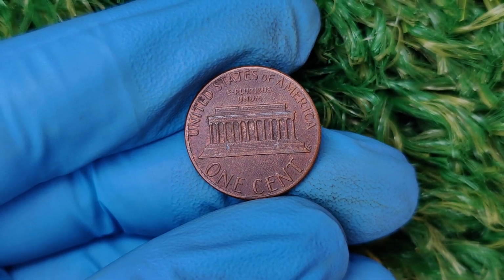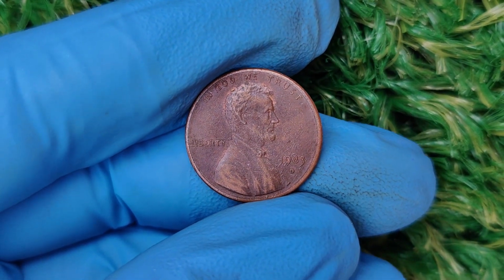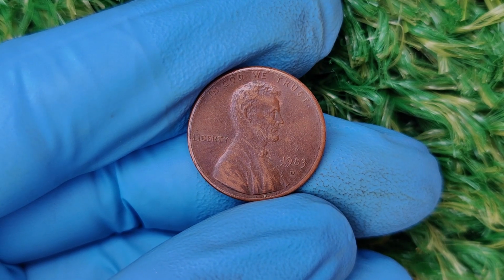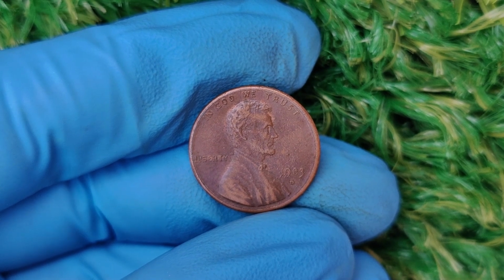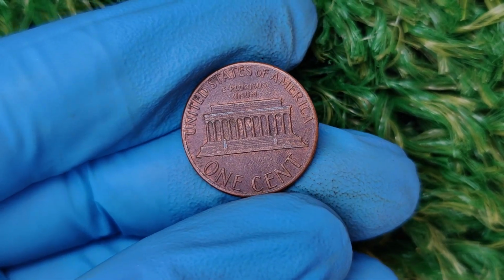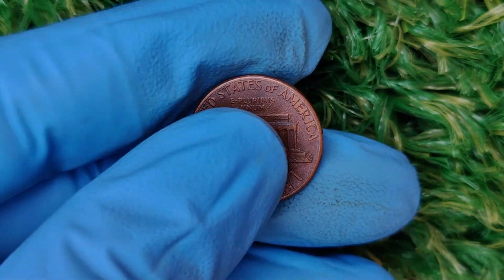If you're hoping to strike gold, or copper in this case, here's what you should look for. The 1983 Lincoln penny will have a D mint mark under the date, indicating it was minted in Denver. But the real test is determining whether it's made of copper or zinc. Copper pennies from 1983 weigh approximately 3.11 grams, while the newer zinc ones weigh around 2.5 grams. A small scale can help you check this quickly. If your penny weighs closer to 3.11 grams, you might have something special.